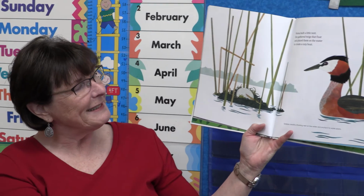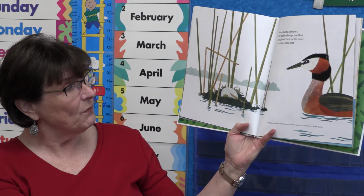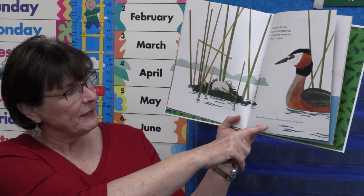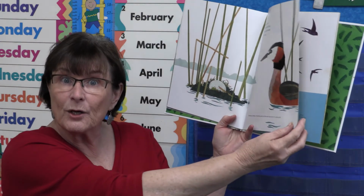Mama built a little nest. She gathered twigs that float and placed them on the water to create a cozy boat. Grebes create a floating nest on the water and anchor it to the water plants. I did not know that.